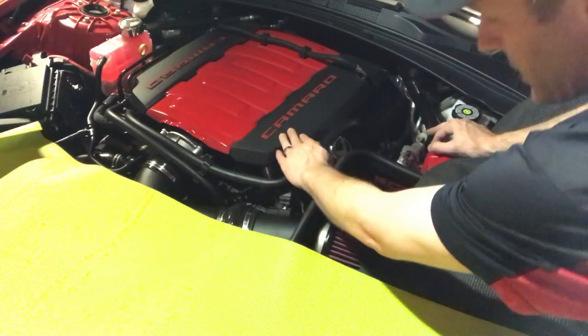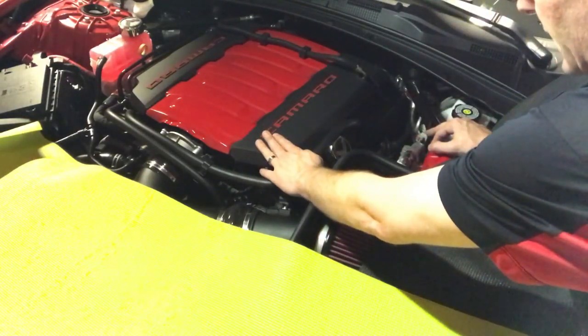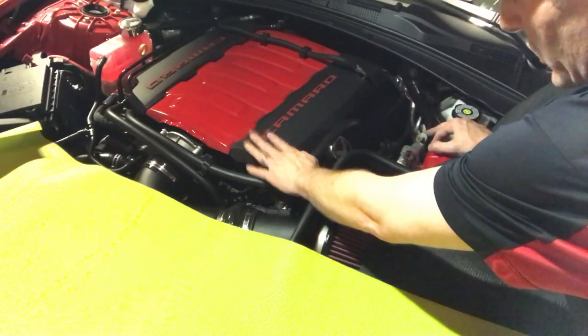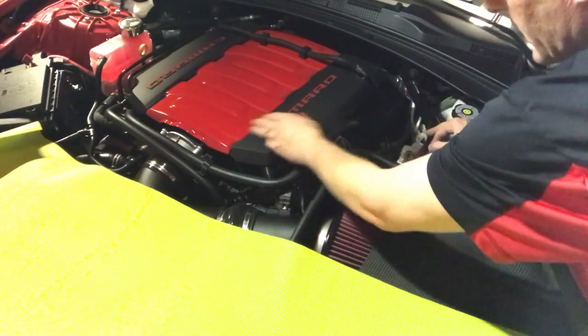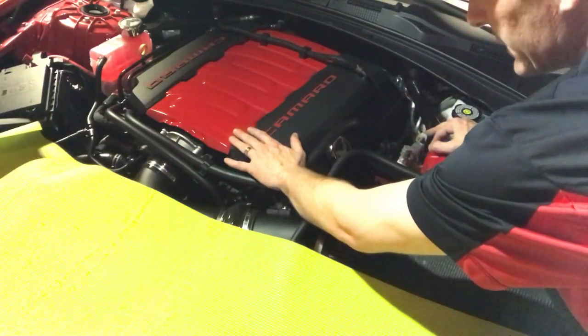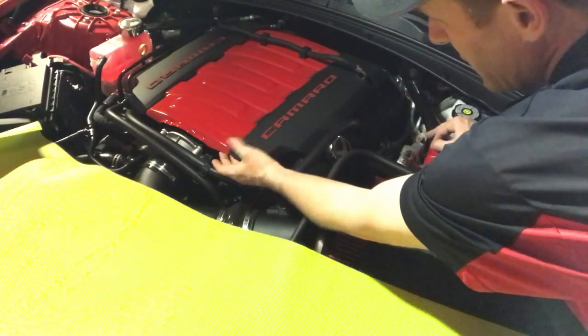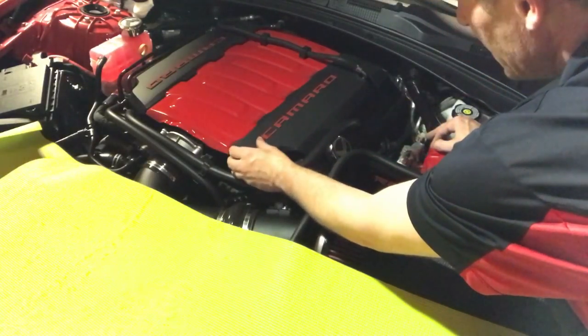One other thing here, just to access, or I don't even think I really need to do that, but on their Mishimoto's, in fact, they said you don't have to do it. They actually removed the intake, and that's what that 10 millimeter socket's used for. That's not really a needed step. Even with me with the painted intake, I'm not going to do that.